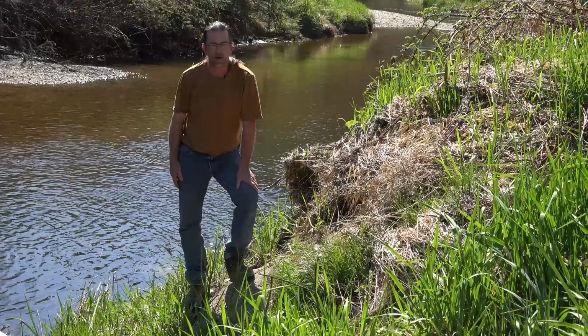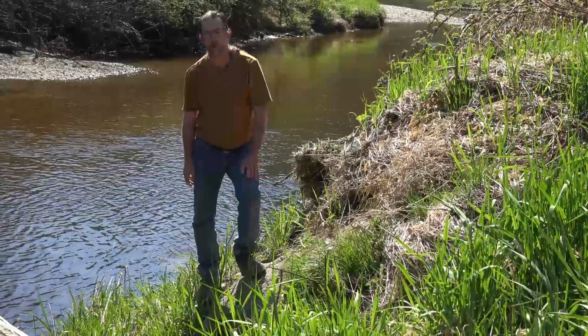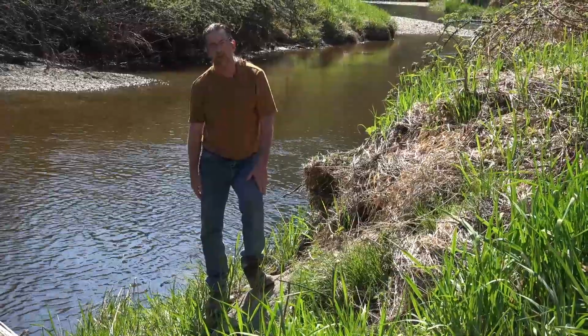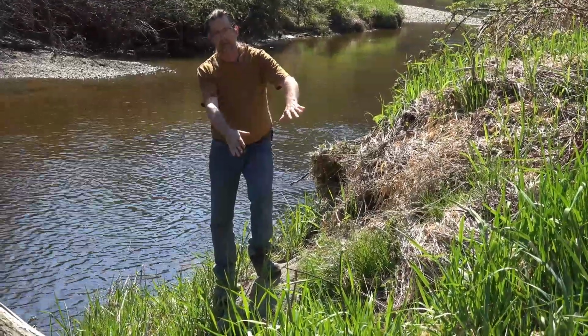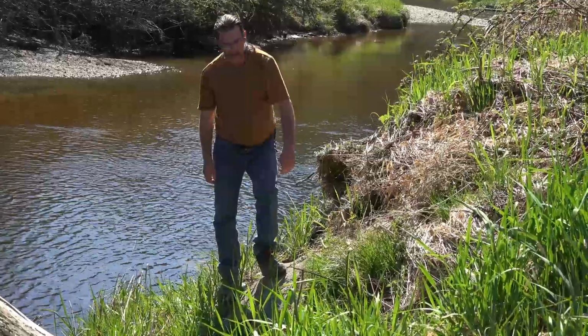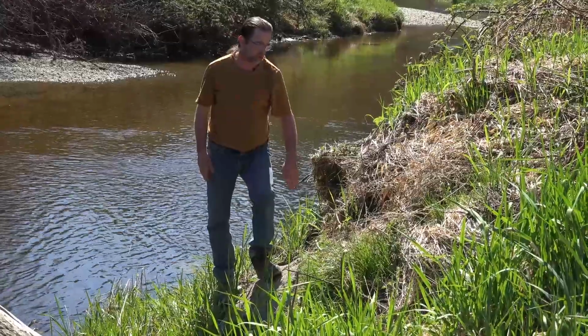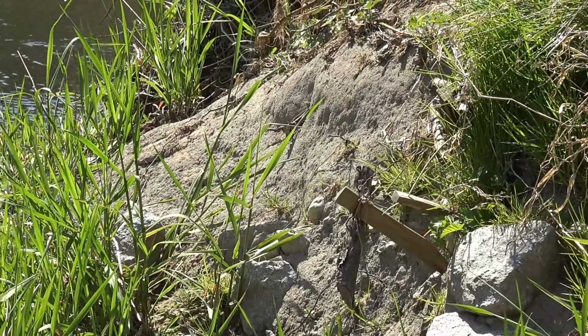So we're at the downstream end, or just past the downstream end, of the wood placement that took place in 2019. And this area of bank here definitely needs to be kept under observation. It's relatively stable at the moment. We've got some fairly dense and cohesive sand and silt.